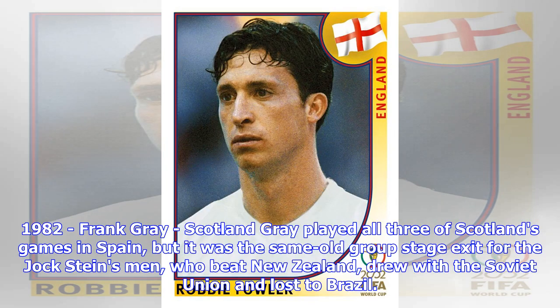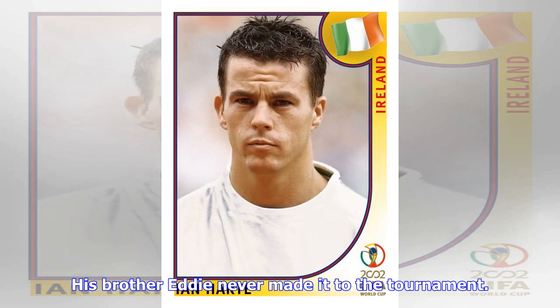1982, Frank Gray, Scotland. Gray played all three of Scotland's games in Spain, but it was the same old group stage exit for Jock Stein's men, who beat New Zealand, drew with the Soviet Union and lost to Brazil. His brother Eddie never made it to the tournament.